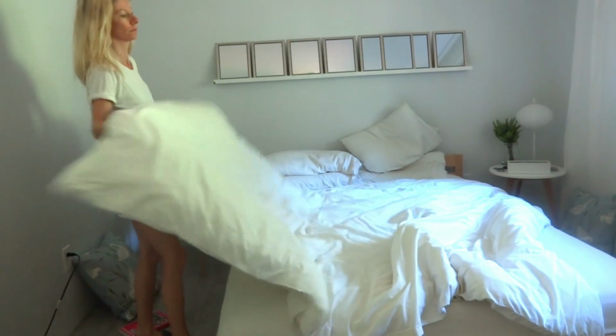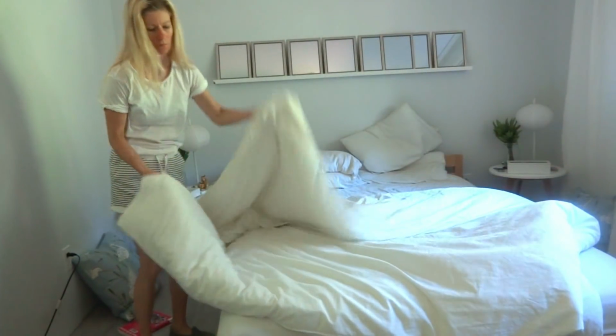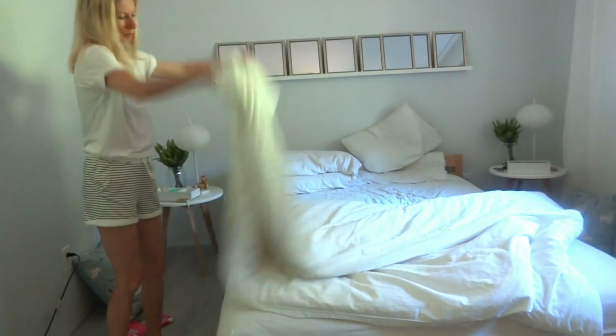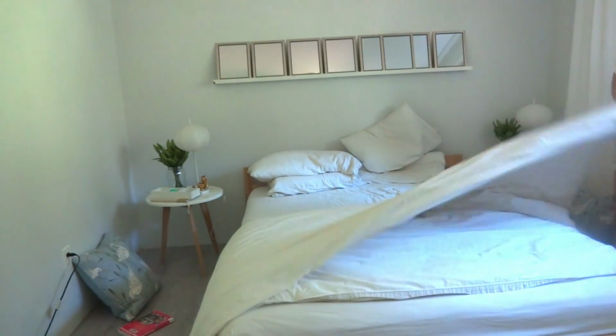So the first thing after I open the window, I just fix our bed, and it's really not a burden to do it because it's very simple. Basically, I just fold in half the blanket and that's it. So it's really not a big thing, but it makes a big change.